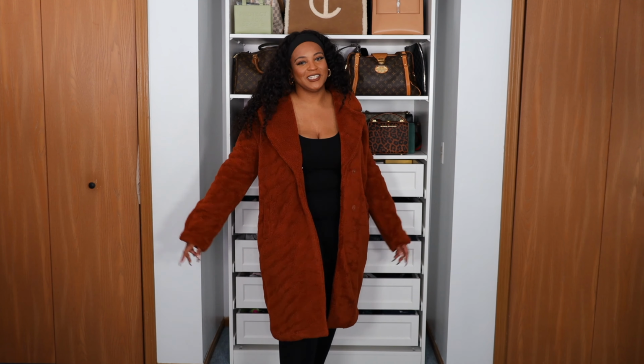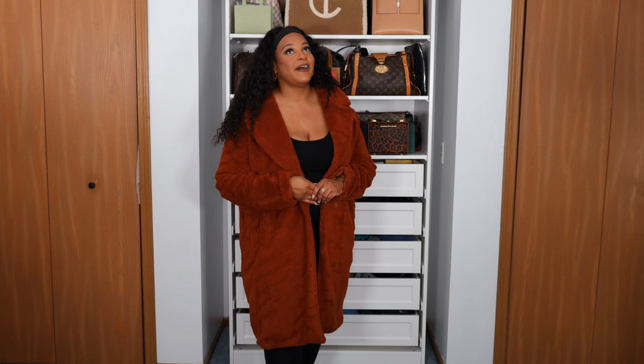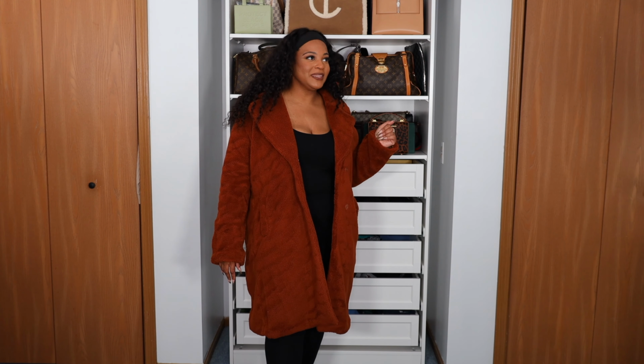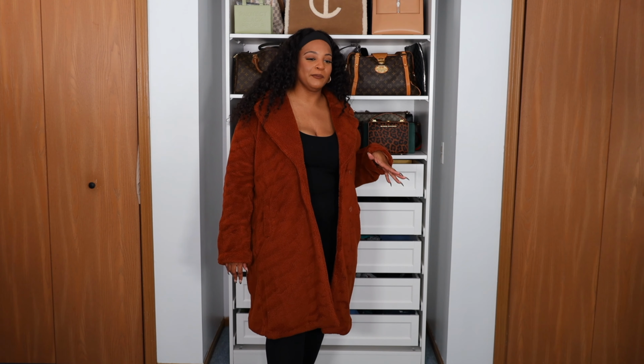The name of this coat is absolutely perfect. Bear hug. Marketing geniuses. But I've been fighting this whole teddy coat since last year, or maybe the year before. When did teddy coats start becoming a thing? Because all I can think of is fried chicken. And I didn't want to look like a piece of fried chicken. It was a meme that went around with the whole teddy coat. But I was like, you know what? I want to do it. Fuck it. Let's do it.